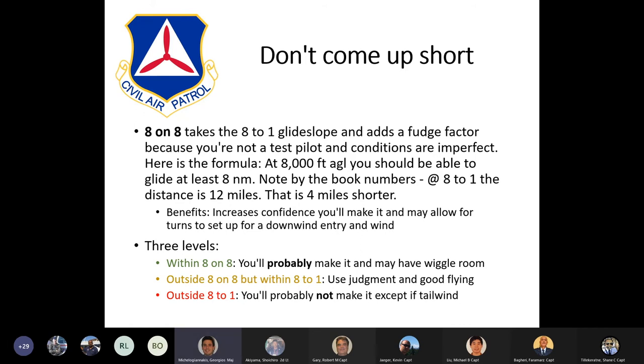So the 8 on 8 also simplifies the math, by the way. For example, at 8,000 feet AGL, remember, we're talking about AGL, you should be able to glide at least 8 miles with higher confidence. So if you look at the 8 to 1 ratio by the book, that would be a 12-mile distance. So 8 on 8, which is 8 miles, is 4 miles shorter. That's your fudge factor. Again, this is not a procedure.